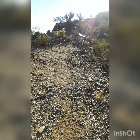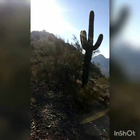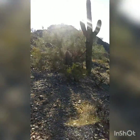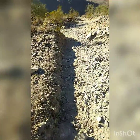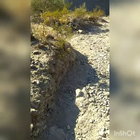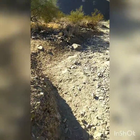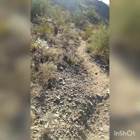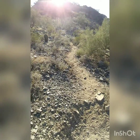Well, we're back at the saddle, and here's a path that goes straight from the saddle. And then if you go down here a little bit and follow down, as you walk down from the saddle, you see another path off here that goes up too. And so we checked them out. They do merge. So either way you go, you end up on the trail.